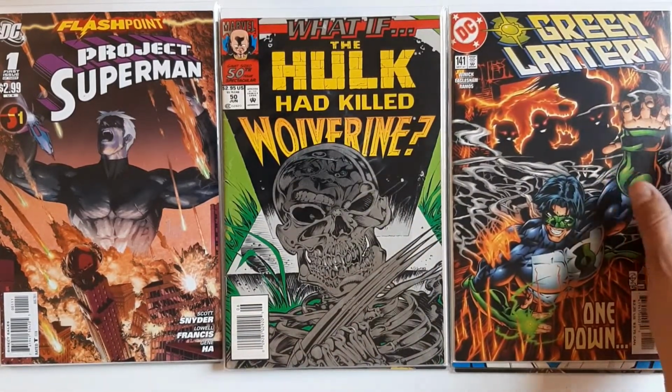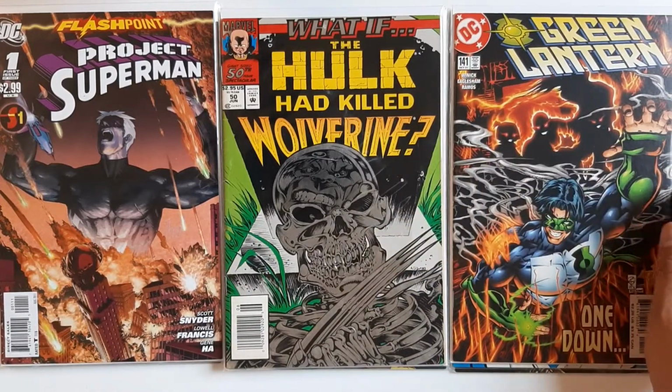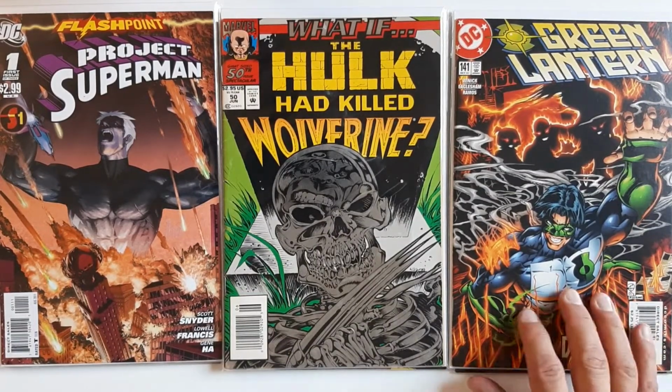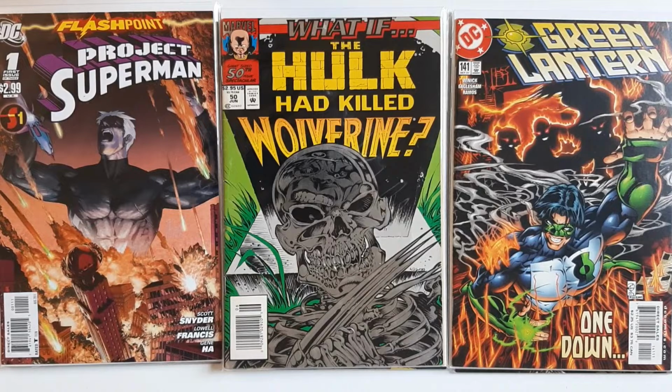Green Lantern 141. This is during a Winick run on Green Lantern. And I love the Green Lantern covers from this time period, like 2000, 2001, 2002. Just fun covers. Look at the colors. Just something about this time period of comics, once again, is my favorite. About 2000 to 2005 DC Comics, even 2006, 2007. Just a boom period for me, I guess. I really enjoy that time period.